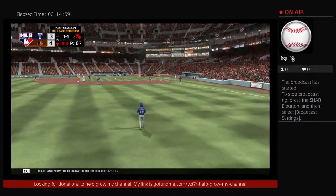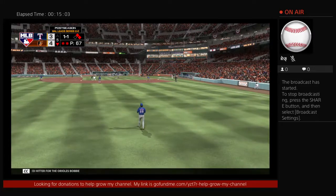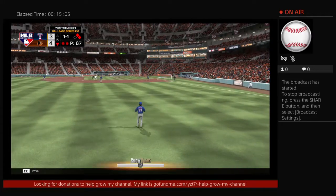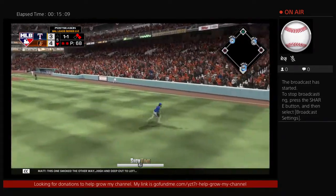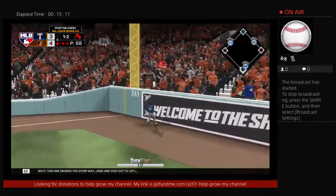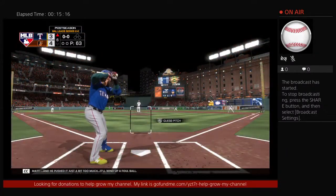And now the designated hitter for the Orioles, Bobby Pyle. He'll look to bounce back after striking out his last time up. Looking to keep this a 1-run game. The pitch. This one smoked the other way, high and deep to left. And he pushed it just a bit too much. It'll wind up a foul ball.